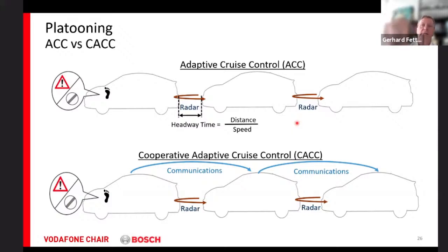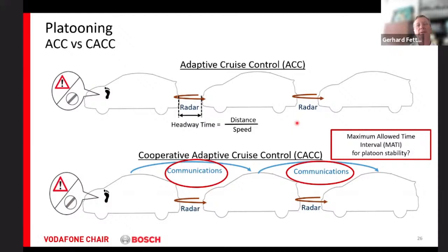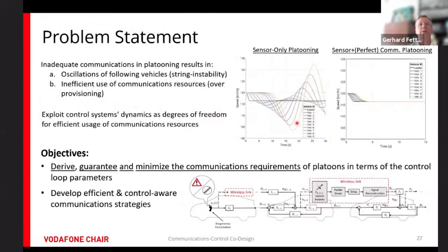We have a platoon of cars. Each car measures by radar what's happening up front, and that's what we have today in cars. We can improve this a lot with cooperative adaptive cruise control. And the question is, what are the latencies that are required, and when does this whole thing become stable? If even this communication link is lossy, if we just communicate the speed of the car in front of us directly? So the question is, what is the maximum allowed time interval for communicating, which is the same as the latency for this thing to become stable?